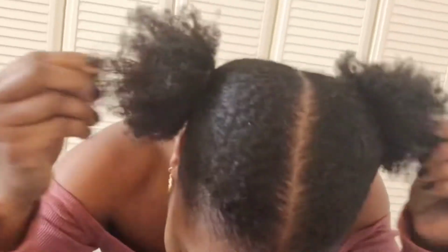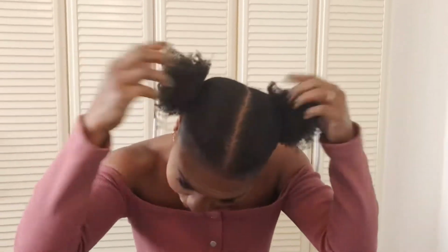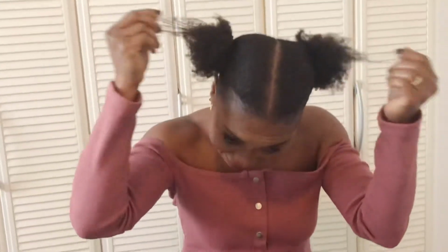You can see it, it's all natural now. I'm not using anything on my hair. I've stopped using everything: chemicals, relaxer, everything. This is my natural hair, guys. I am not ashamed of it. I am proud of my hair.